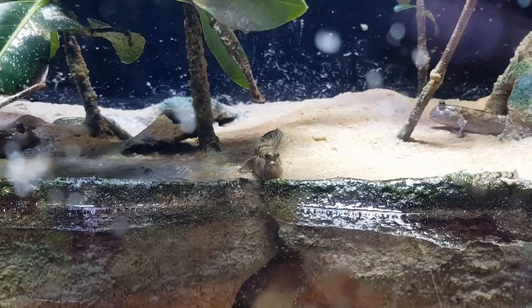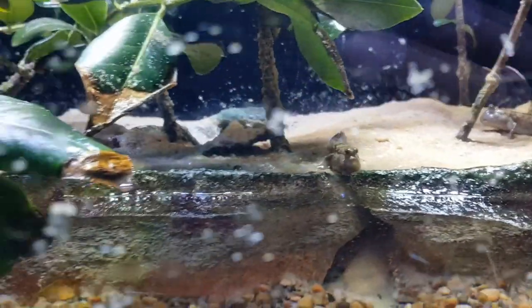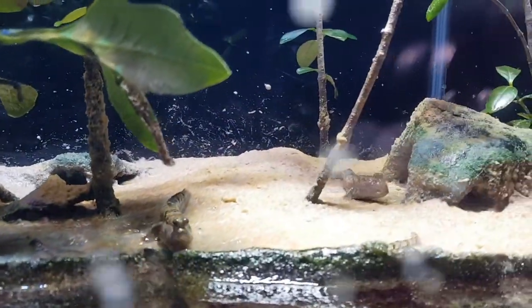Time to watch the fishies. This is not the aircon attraction. This is my spot. This is the aquarium. You're not even looking down. Yeah. Look at these weird looking things. Mud skippers. Oh, mud skippers. They look weird.